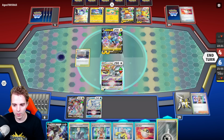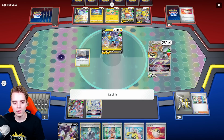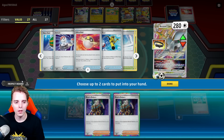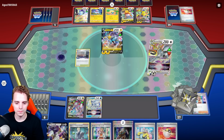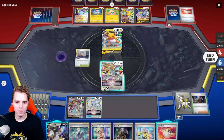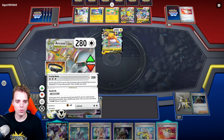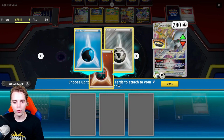Iono Path could help. Attachment here. Starbirth. I think I'll go for some Boss's Orders. They could Iono us, by the way, but Iono Path. Nah, let's just take double boss. It's not bad, right? And now we boss up Raichu and set ourselves up that way. I don't think we need anything else from these resources. Yeah, sounds fine. Let's go Trinity Nova. 210. You're out of here, Raichu. You're also going to the Lost Zone, by the way.